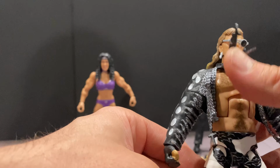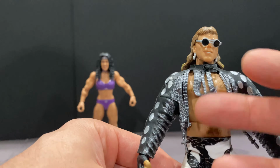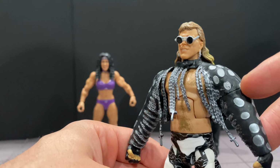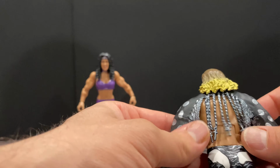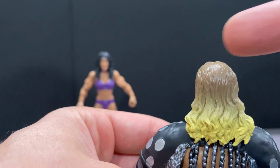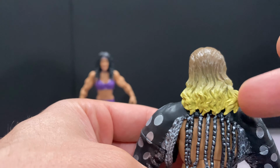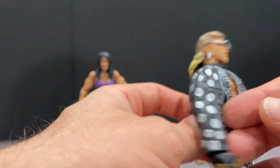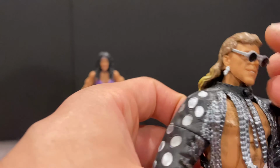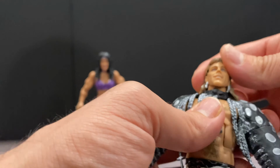So nice. Look at the nice design on the top entrance gear. You got the nice little chains, the nice silver and black design going around the back. Look at the shading in the hair, the different colors, kind of the darker blonde into the brighter blonde hair on the tips. And he's got the earrings on both sides. Let's remove the sunglasses, which do peg in to slots in his hair.